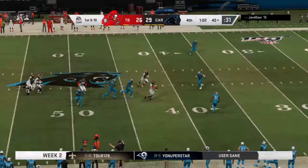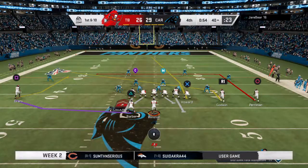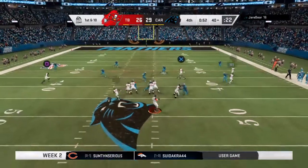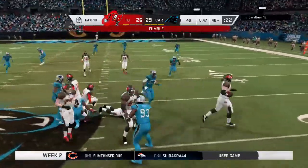How many times have we seen this late in the fourth quarter? Because you know the pass rush is getting after him, and they get upfield, get that great push, and what do they create? Space, and he takes it. Oh, no, he lost the football.